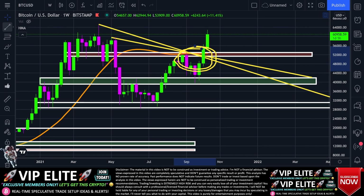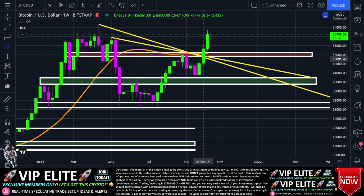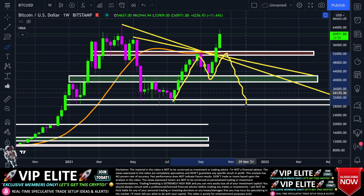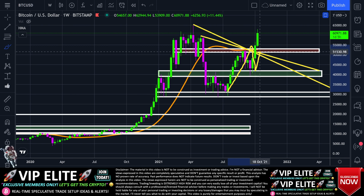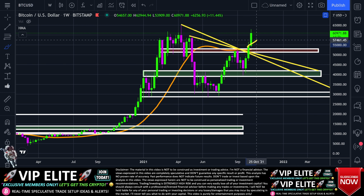To wrap up this thought, yes, the Bitcoin price has broken above the area that I was awaiting for it to either get rejected at and confirm the bear market with a possible M-shaped bearish pattern, or to break through it with somewhat of a bull flag pattern, getting above this range in the HMA and looking to possibly stick in a new all-time high.